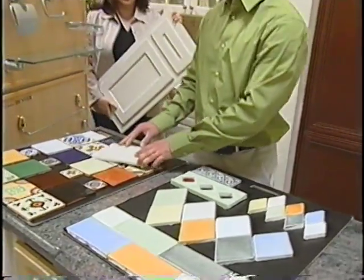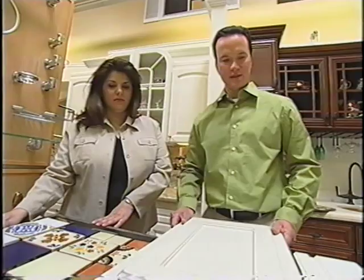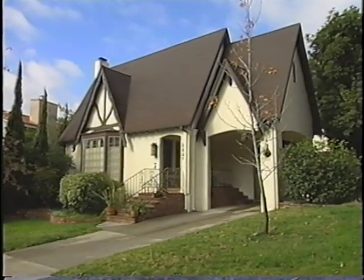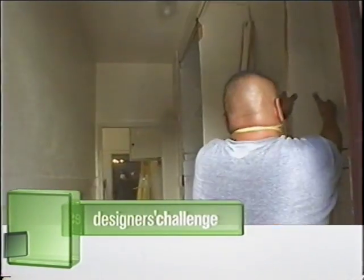Michael and Lori have a unique kitchen, and the challenge for us is to maintain the integrity of the style of the house and also to be able to integrate their own style. We'll see what the designers want to keep and what they want to change when we come back. But is the couple ready for the frustrations ahead?